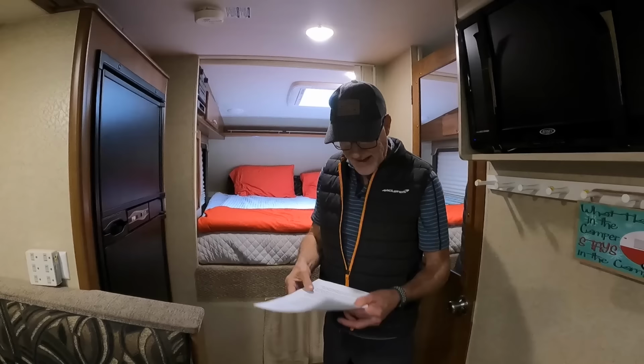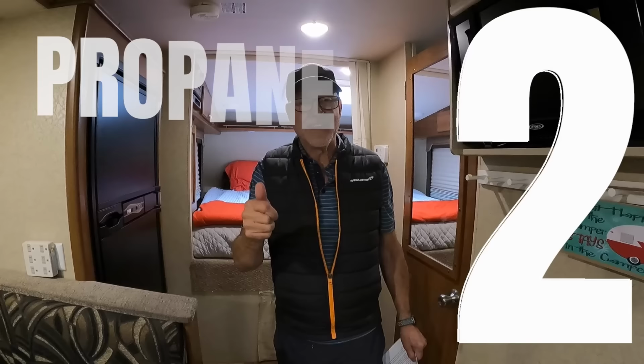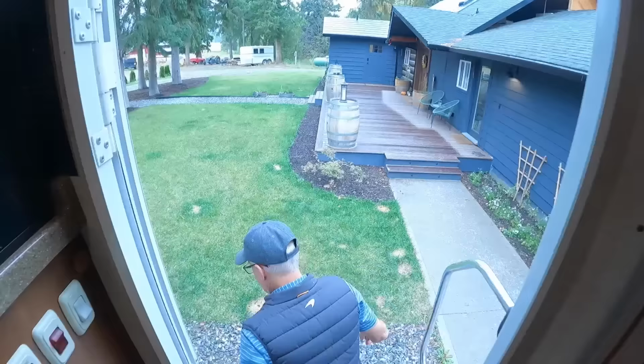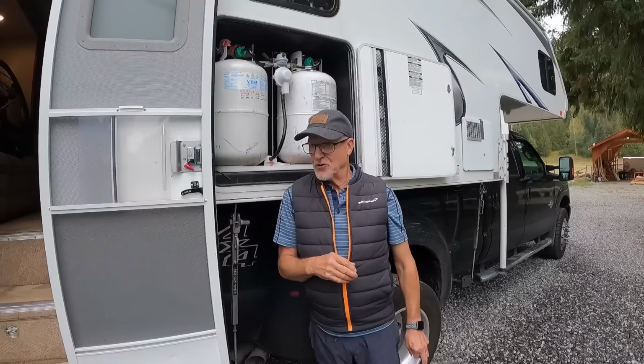The second con I would suggest is kind of related. It has a height issue attached, so we're headed straight back outside, and don't worry, we'll come back in here in a little bit. And this con involves these two 30-pound propane bottles. So you can see where this sits, shoulder height on me.